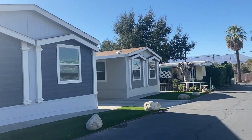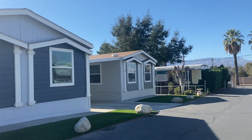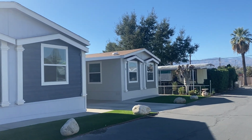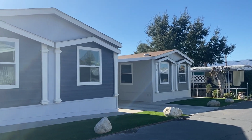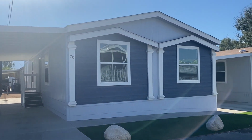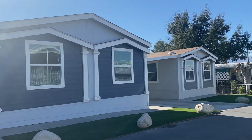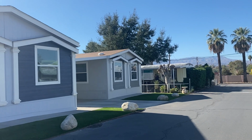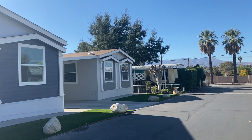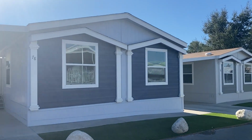And this home right there is less open. It has dividing walls, so you get to see the two different types of homes. An open floor plan, which is more inviting. It's great for entertainment. And then this home that has a wall dividing the kitchen and the living room gives you a little bit more privacy for each room. So it just depends what you like.